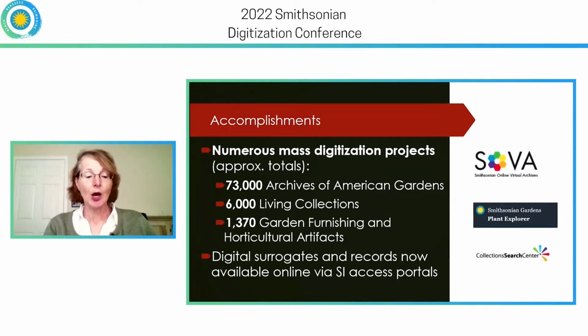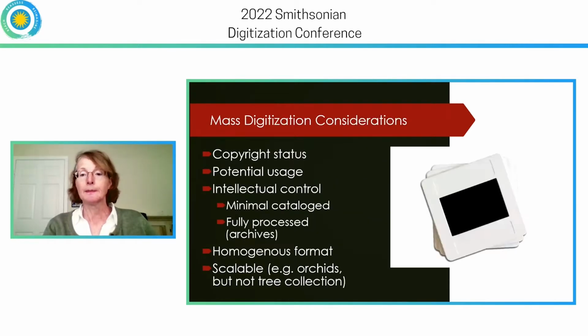Starting out with some of our accomplishments, we've made great headway digitizing significant portions from all three collections, with their digital surrogates and catalog records now available online through a number of Smithsonian search portals. A number of considerations drive our digitization priorities, including copyright status, potential usage, a collection's processing and cataloging status, and how uniform the collection format is.